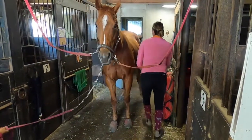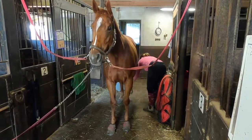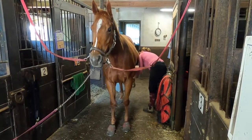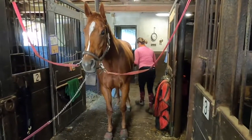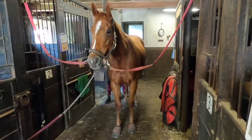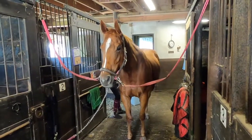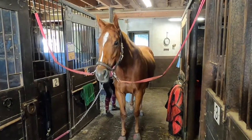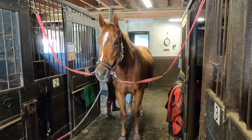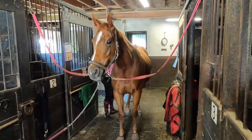So the adjustments take overall maybe 20 to 30 minutes, and I'm usually provided with a sheet as to which area she worked on, so I can keep track of what the changes are. So we're just going around, double checking everything, and doing the last few adjustments on her legs. It's always a pleasure to have the chiropractor over, because I know that Hazel's going to feel amazing right after she gets adjusted.